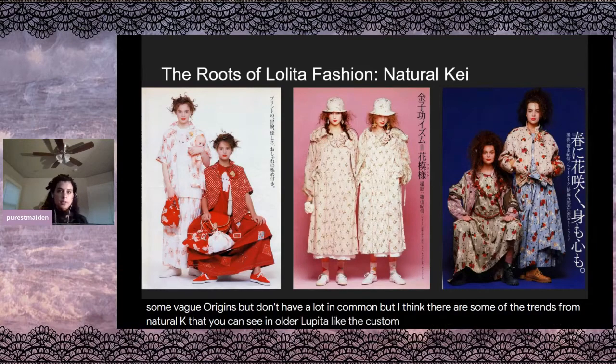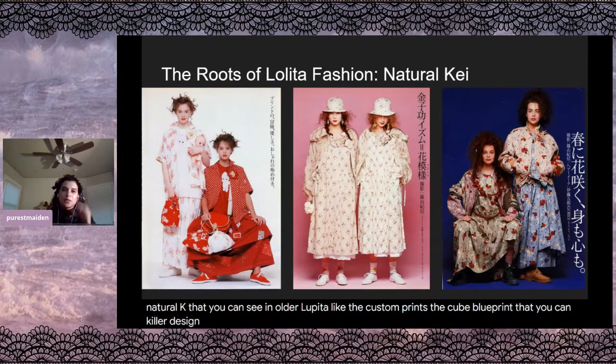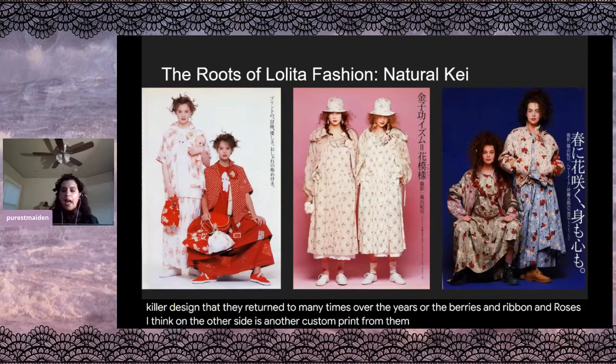The Kewpie print that you can see here with the red and white was an especially popular design that they returned to many times over the years, or the berries and ribbon and roses, I think, on the other side, is another custom print from them.